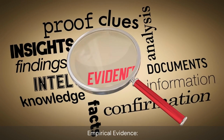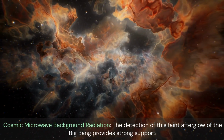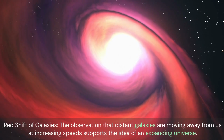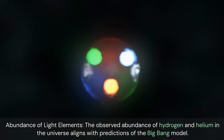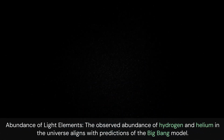Supported by empirical evidence: cosmic microwave background radiation, the detection of this faint afterglow of the Big Bang, provides strong support. Redshift of galaxies: the observation that distant galaxies are moving away from us at increasing speeds supports the idea of an expanding universe. Abundance of light elements: the observed abundance of hydrogen and helium in the universe aligns with predictions of the Big Bang model.